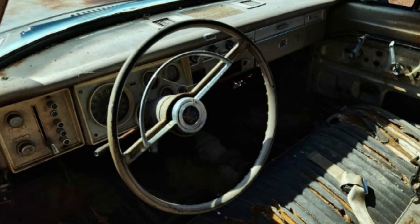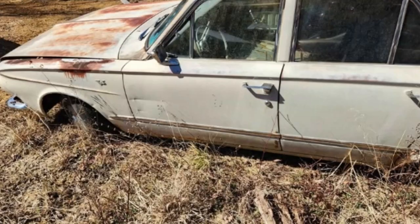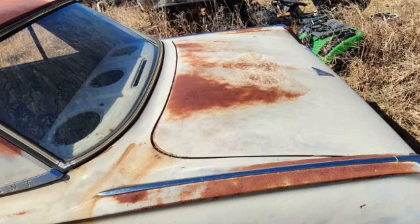The car has some work to be done. It needs floor pans and outer panels, but the good news is that there's no rust on the inner fenders, making it a solid candidate for restoration. With the proper care and attention, this Valiant could be returned to its former glory, showcasing the clean lines and classic design of mid-60s Plymouths. It comes with a title, so it's ready for either a restoration project or as a parts vehicle.